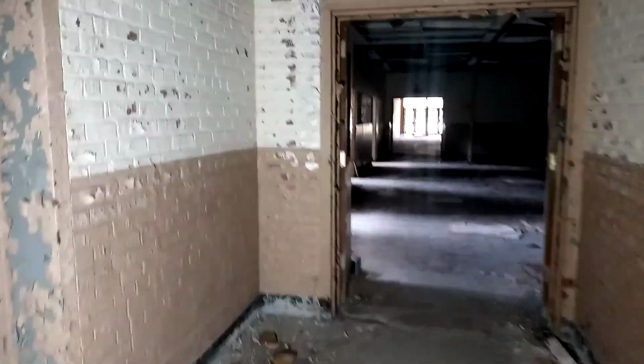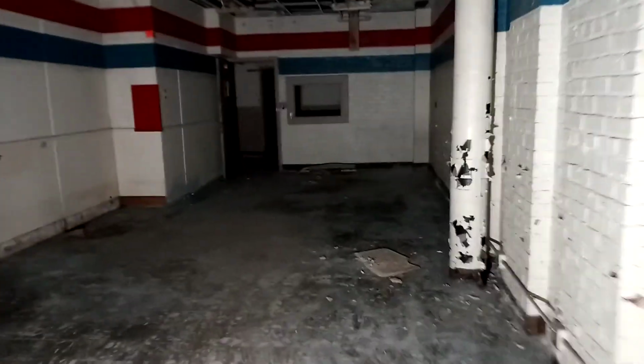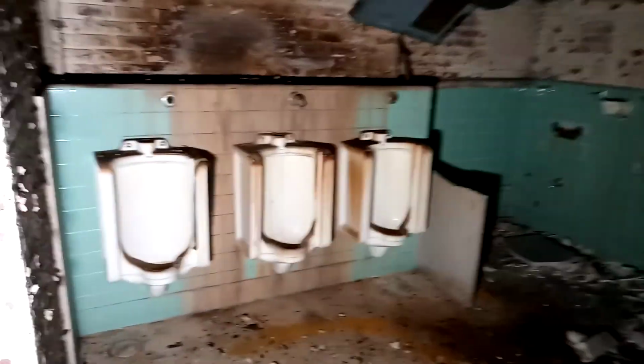Okay, this is back towards the front. Ooh, red, white, and blue room. Nice cool draft in here. Not much to see. All right. Well, okay. No signage on the door. There's a bathroom. Smashed up toilet. Unsmashed up urinals.